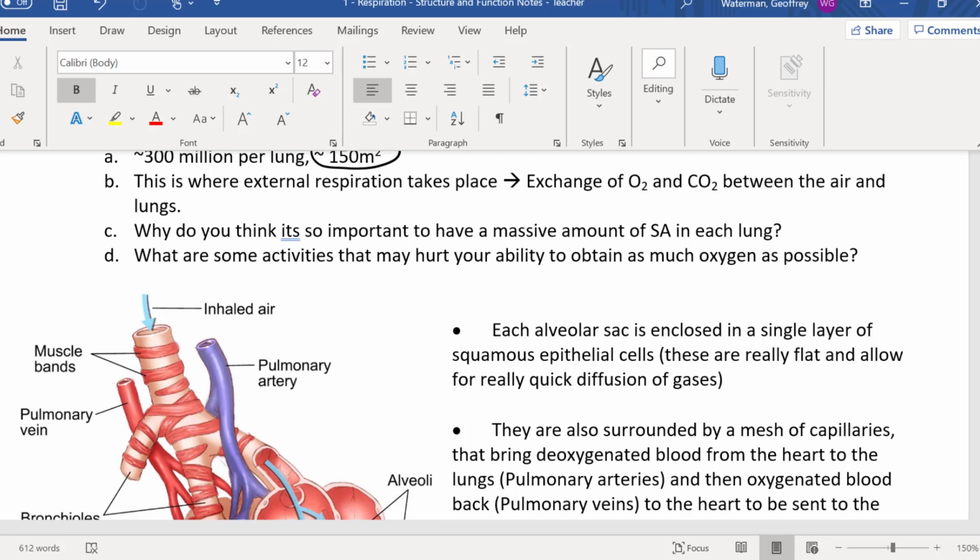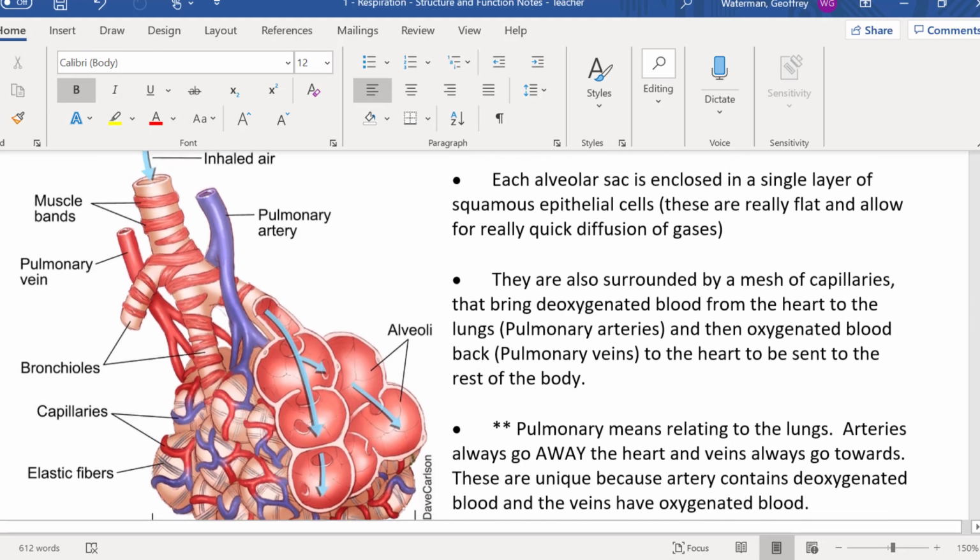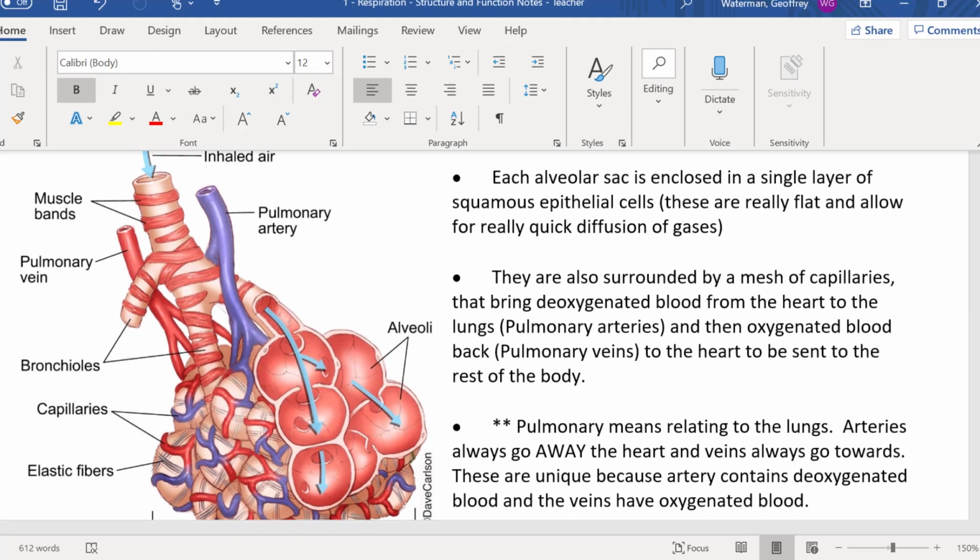Okay. Now, some activities that may hurt your ability to obtain oxygen, the number one is smoking and vaping. And those are going to clog up the alveoli and reduce the amount of oxygen and CO2 that you can get in and out. All right. And so you can see that as the air comes in right here, the alveoli are nice and big, and that's where gas exchange happens, and they're all covered in blood vessels.